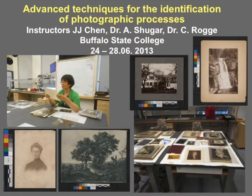In June 2013, we had a chance to visit the workshop at Buffalo State College, on advanced techniques for the identification of photographic processes.